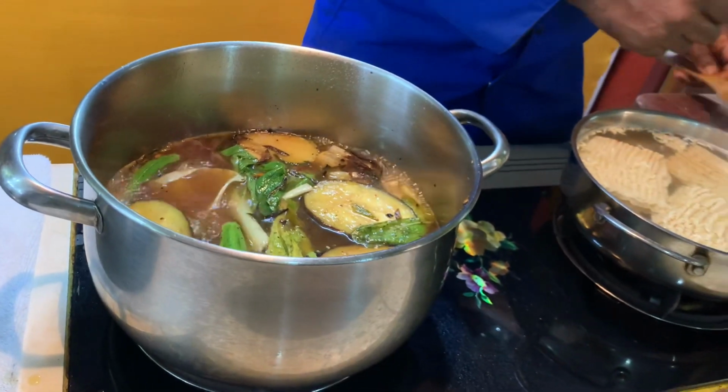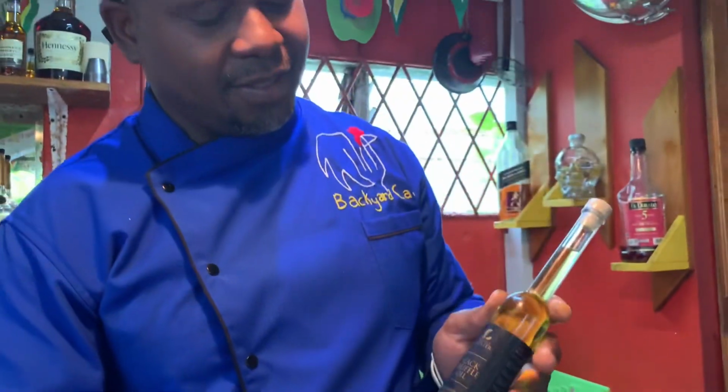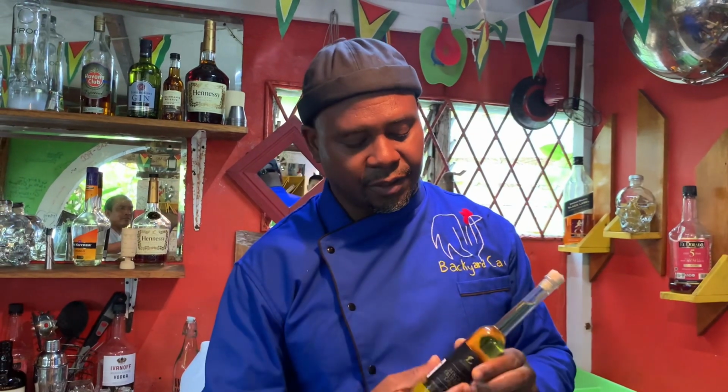My black truffle oil is going to come in. Let me show this to you. If you don't know what truffle is, it kind of looks like a mushroom, but it's not a mushroom, but I think it still falls under a fungus. You gotta really check it out to see. But you can do your research and Google it. It's gonna give you all the information you need. Pigs find this, and they also have dogs that go hunting for truffle, right? Very, very expensive stuff right here.